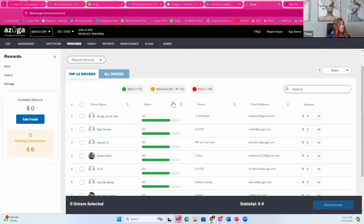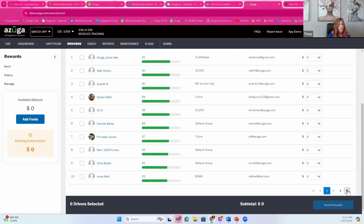If I wanted to check and see who's on the watch list or who's in the risky category, that would be who we'd want to work with to try to improve their driving behavior.